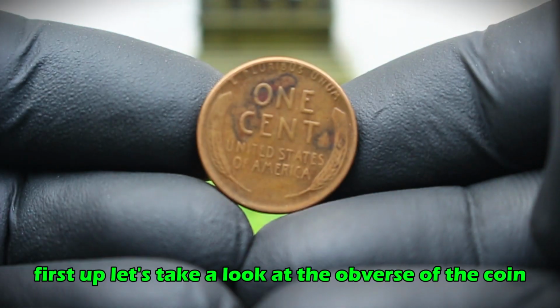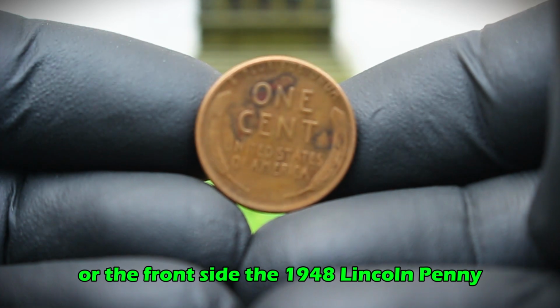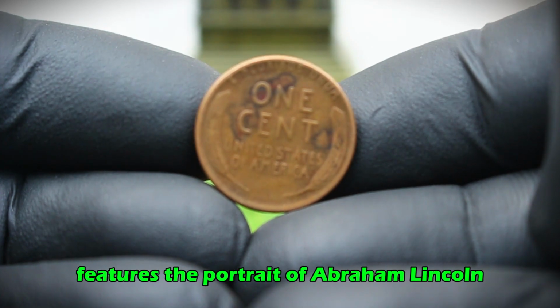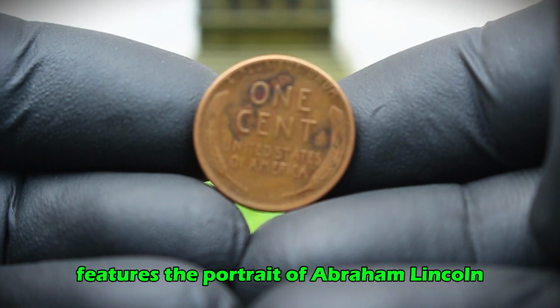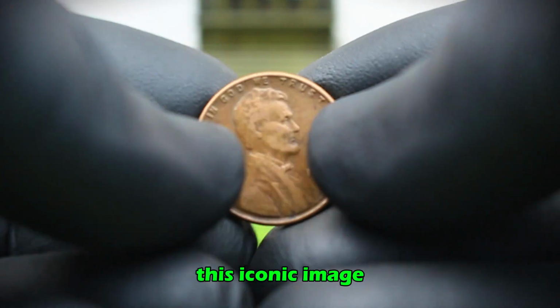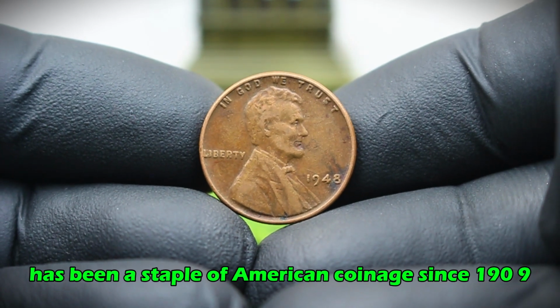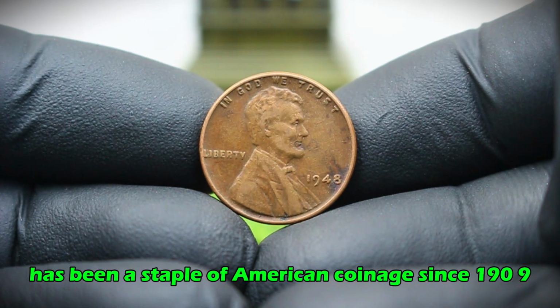First up, let's take a look at the obverse of the coin, or the front side. The 1948 Lincoln penny features the portrait of Abraham Lincoln, sculpted by the artist Victor David Brenner. This iconic image of the 16th President of the United States has been a staple of American coinage since 1909.